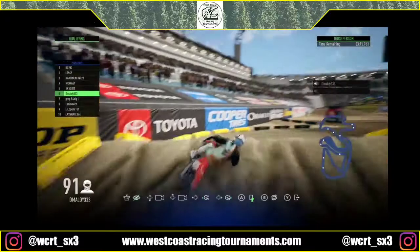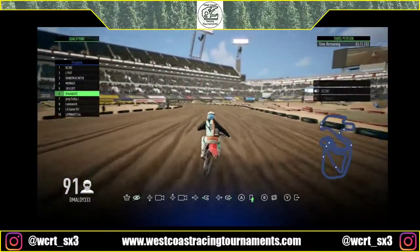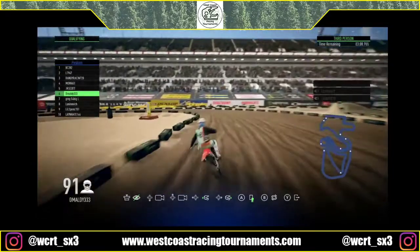D. Baldy now up in the 6th. They're getting familiar with the track. It's a nice job by D. Baldy, really improving his speed.